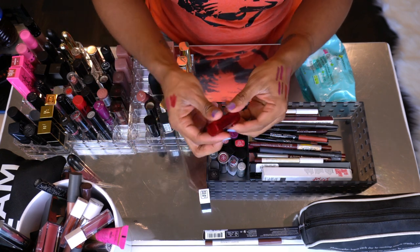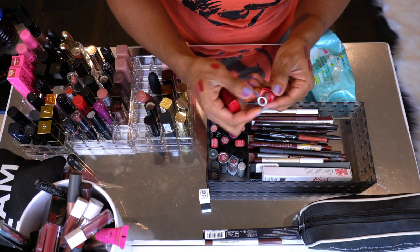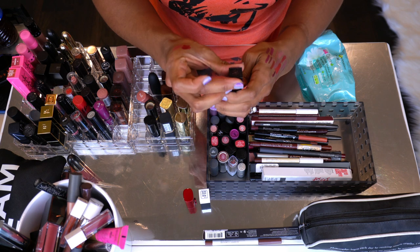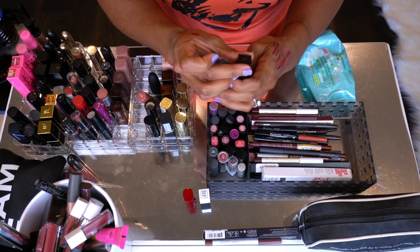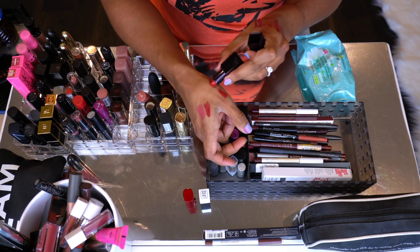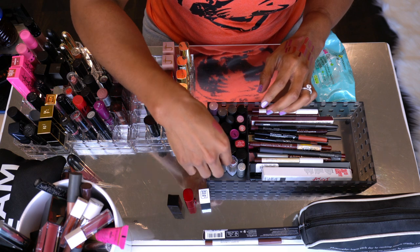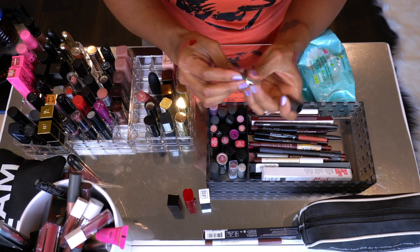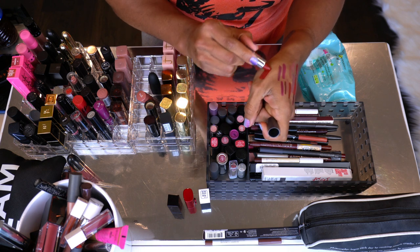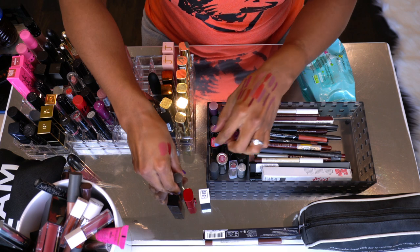This is Marc Jacobs. This is a red. I don't have a lot of red, so I'm gonna keep that. This is Red Amour. Looks like Makeup Forever. Another red. That's a little more creamy. I'm gonna keep it. It's this Private Red by Doo-Wop. This has never even been used, never even swatched. That's really pretty. I'll keep that one.